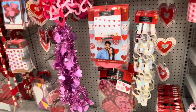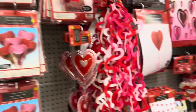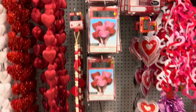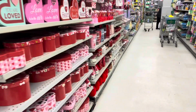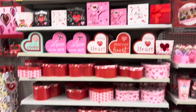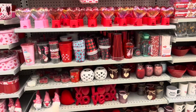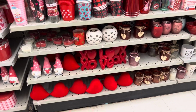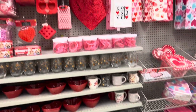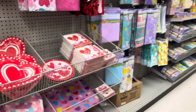They don't have those trees anymore. It's a doorway curtain. How come they don't have those trees anymore? I love those trees. Yeah, they don't have those trees anymore. Oh, I like those. Oh, I like it. Yeah, they don't have those trees anymore. Oh, look at these trees.